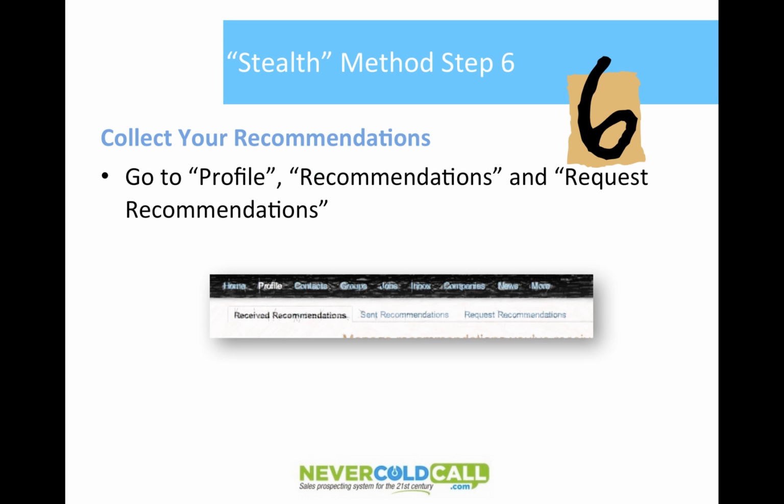Next thing you want to do, I said earlier not to use the LinkedIn request recommendations tool. In this case, you do want to use that, because there's an expectation that you're going to ask for a recommendation. So after you deliver your report, go up to profile on the main menu, and then drop down to recommendations, click on request recommendations, type in the person's name, and send a recommendation request.